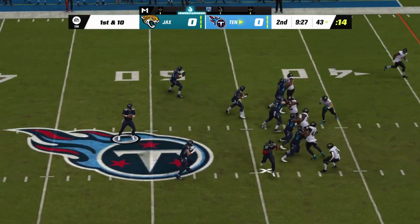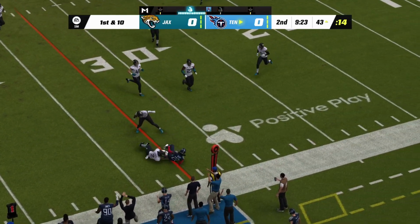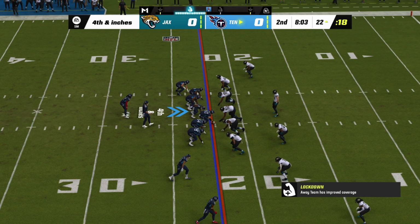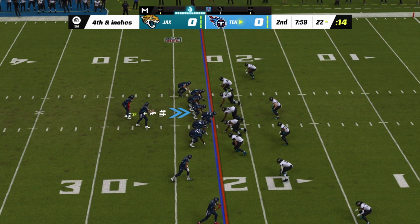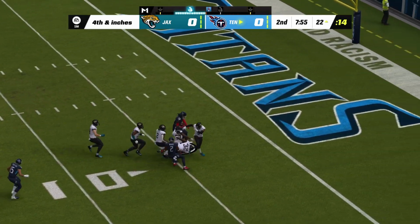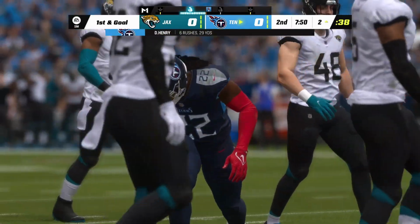Tannehill with a play fake to Henry. He'll throw instead. Finding his safety valve here. That's complete. Gained nearly enough yardage to pick up the first down. Now to be 4th and short. They'll run. It's Henry. And they are able to stop him, but he does take it all the way to the 2.